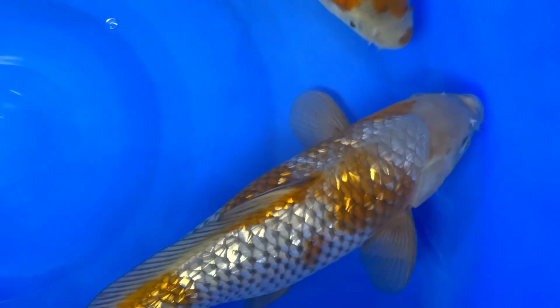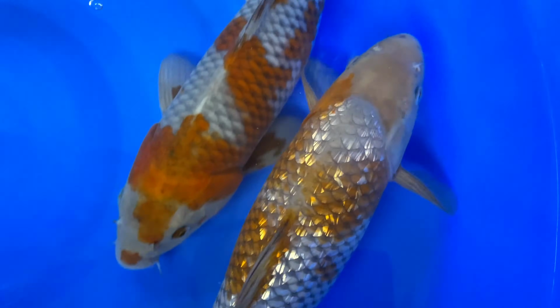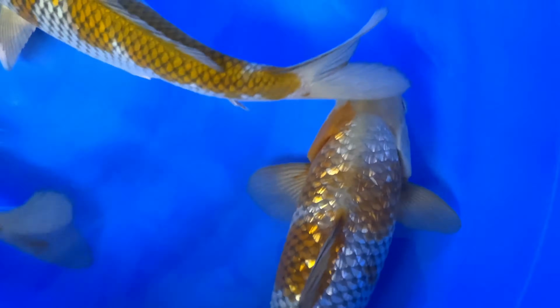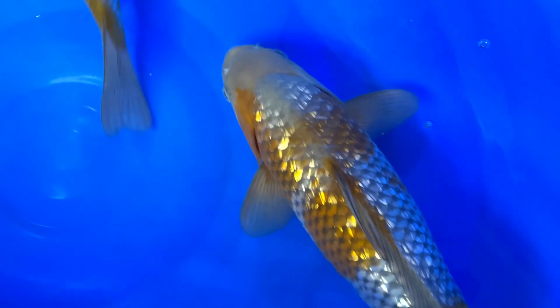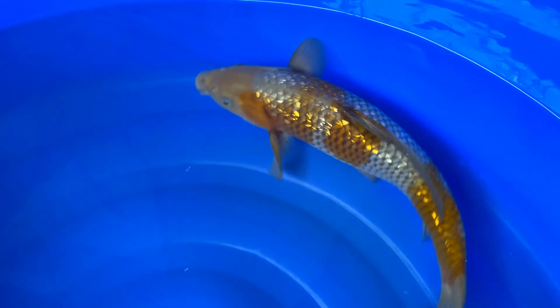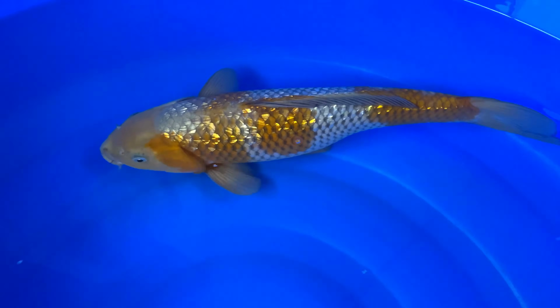And then, can't beat a bit of bling. Here you've got a Ginrin Achiba, so you can see the shiny scales that really sort of separate it from the other two. When you get a fish like this and you have it in your pond and the sun shines on it, it's incredible the shine that comes off this kind of fish.